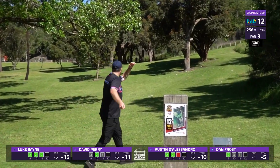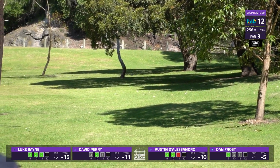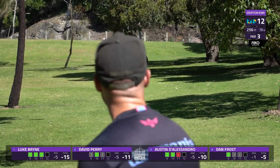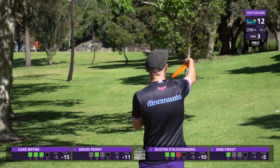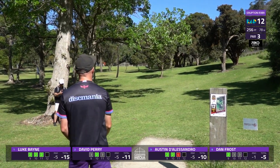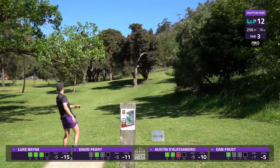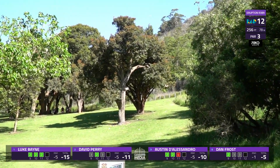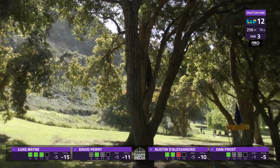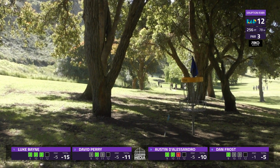As we see Dan Frost try and flip one up and let it out on basically all hyzer. Oh, that could be okay, though. I reckon he's basket high, maybe outside the circle on the left-hand side, but he might have a look. How did he miss every tree on that left side? That's interesting. As we see Austin, here we go. No, I like the width from Austin. This might be an ace run if it can fight. Oh, yes. Knifing in just outside the bullseye.